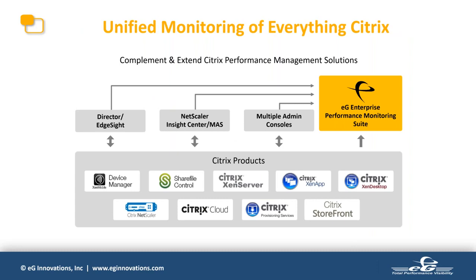Now you will see an example of this too. What happens when you're able to manage it as such is you are able to apply analytics on top. You are able to make the solution smarter so it becomes helpful to you in real time. So here's an example of how EG does this. From our perspective, we can collect statistics across all these different applications and consolidate all of this under one performance monitoring suite.